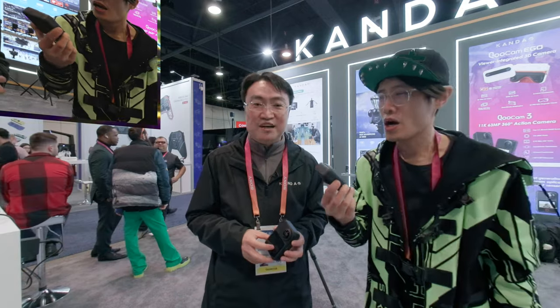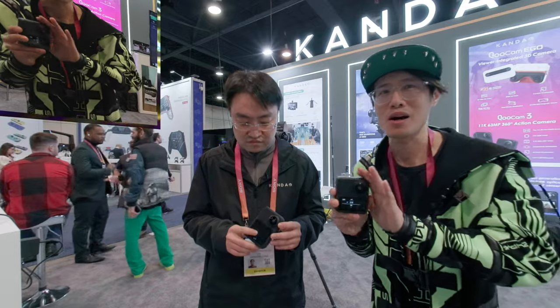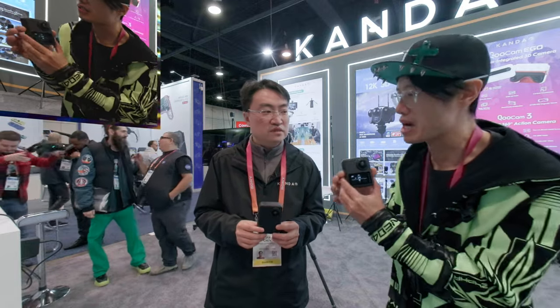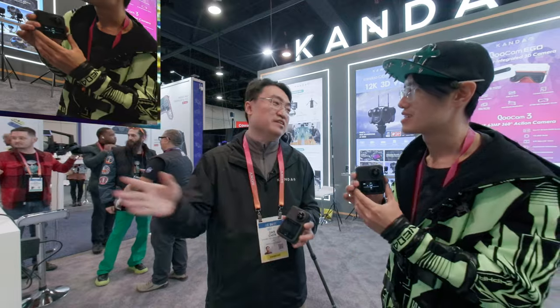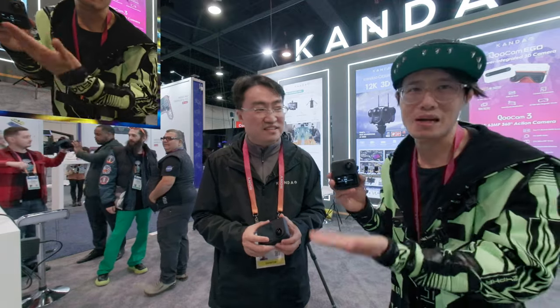Got it. I think we covered enough about this camera. If we get more information, we will cover this camera again when it is officially released. When is it released? We're aiming at the beginning of Q3 this year. The price will be ballpark comparable with other cameras. Assume $400-something, and this one probably double the price.